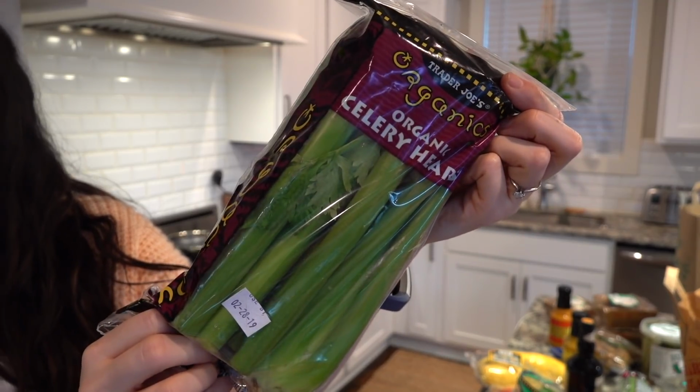We like celery for, you know, dipping it in peanut butter. Dan loves that. I like adding celery sometimes to my chickpea salad or my tuna salad, or I'll cut it up and add it in chili or veggie soups. A lot of people love juicing celery. That's like the craze recently. And it's great for you because it's full of water and vitamins and minerals. And it's another green to get into your diet.